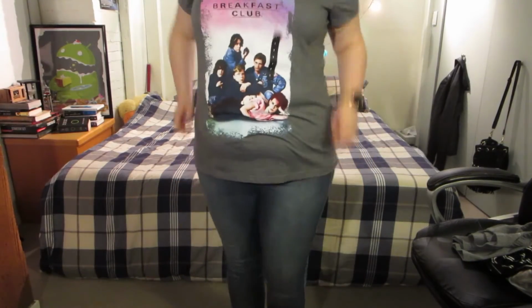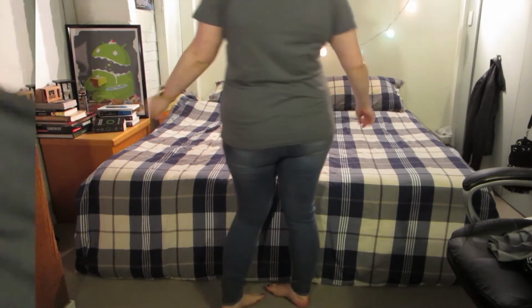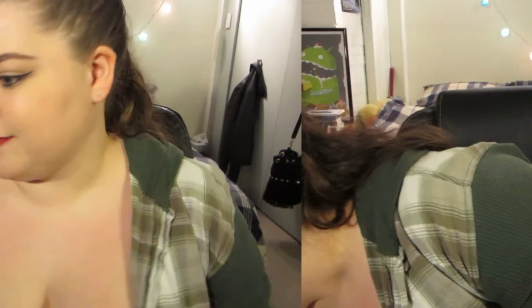It fits really, really well. It's just like a regular t-shirt. It's really soft. But it's not too tight or too baggy or anything. It's just really, really flattering. Then I couldn't find a 4th shirt, and then I realized that they were including some of their leggings in the clearance. So it's got these gray ones.